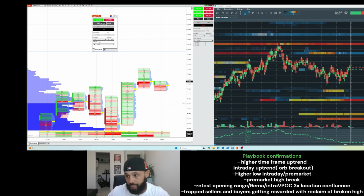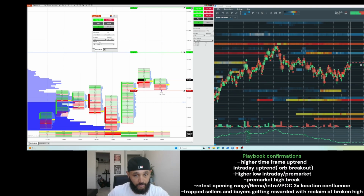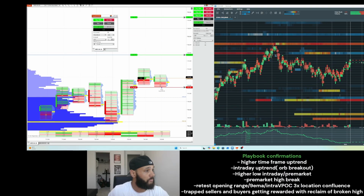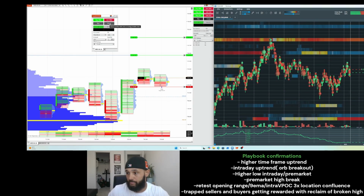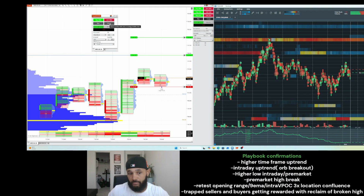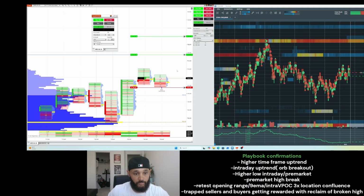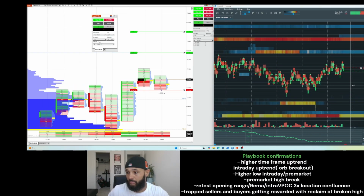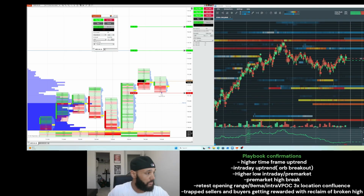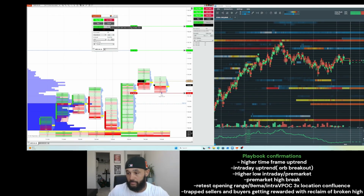On top of that, for my entries, I did miss this. And if you're looking at the chart, you see that big sell delta 5 minute candle. There was a lot of trap sellers on that big volume delta candle. We also moved right into VPOC. And that was not only a retest of opening range, but the 9 EMA. So there's multiple confluences there for that entry. You had VPOC, you had the 9 EMA, you had the opening range, and that was all a retest. Confirmed by price action with trapped sellers.